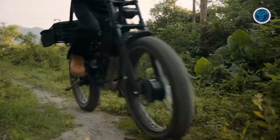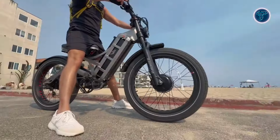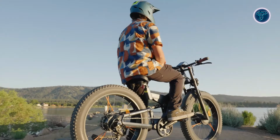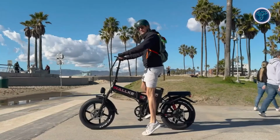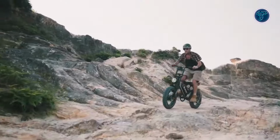Welcome to our video on the top 5 best dual motor e-bikes for 2025. If you're looking for an e-bike with double the power, you're in the right place. Dual motor electric bikes feature two powerful motors, often located on both the front and rear wheels, delivering enhanced torque, better traction, and smoother rides on steep inclines.